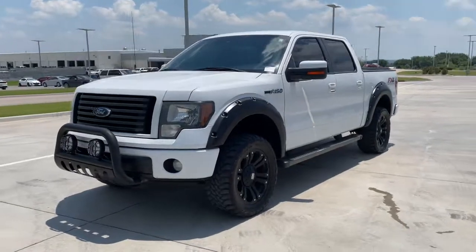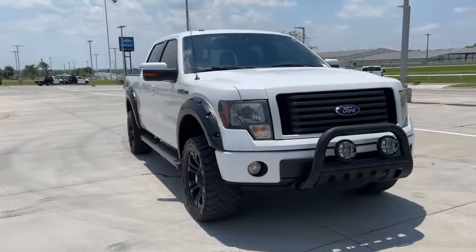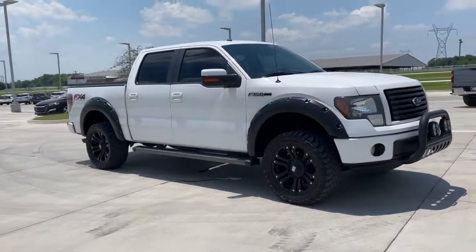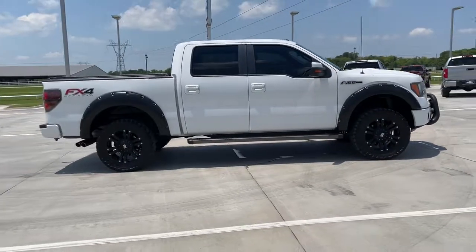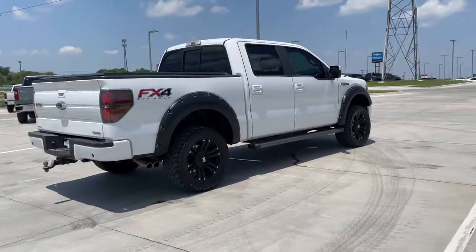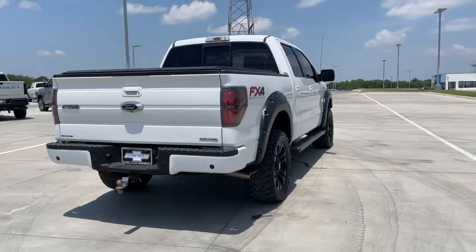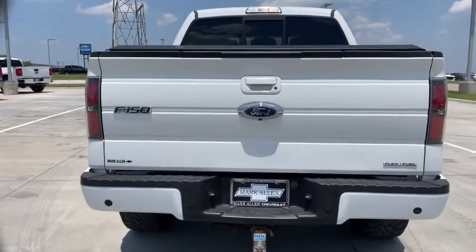Here is a wonderful 2012 Ford F-150. With less than 200,000 miles on the odometer, this vehicle stands out from the rest. Take a closer look at this full-size F-150. It's the light-duty pickup that leverages military-grade aluminum alloy and high-strength steel to produce class-leading towing and payload capabilities.